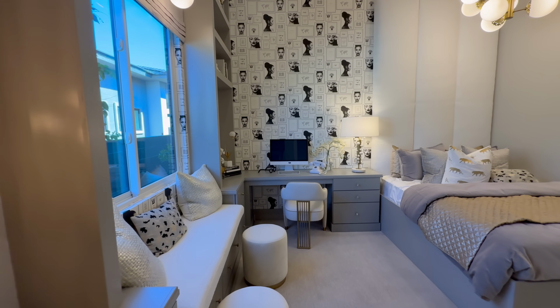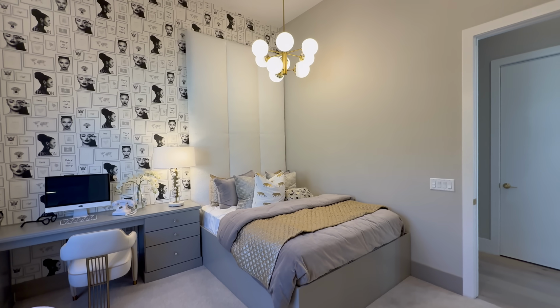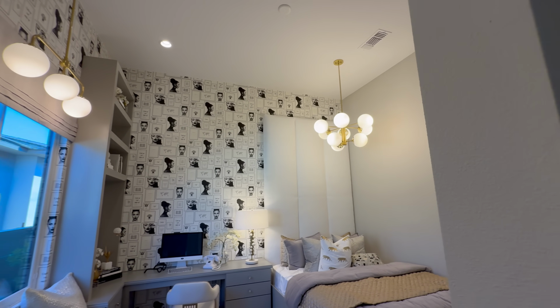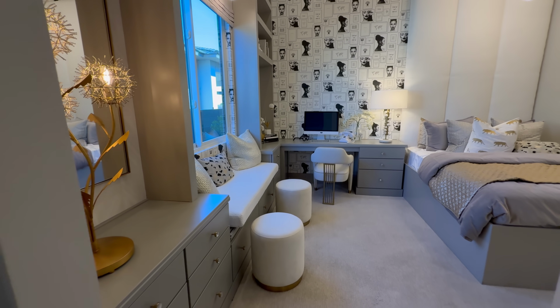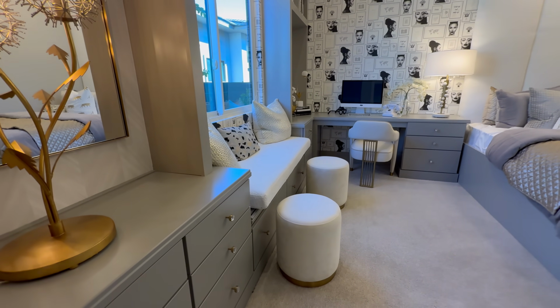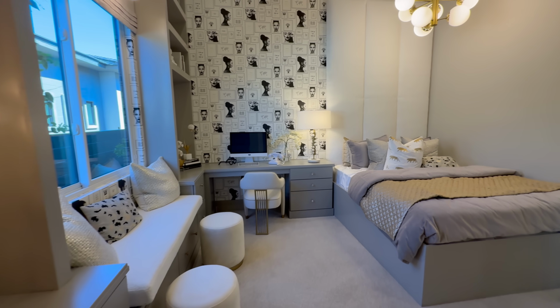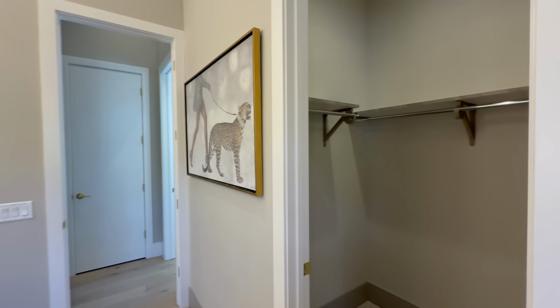This is going to be your second bedroom. You notice the ceiling height in here as well, so you can see the ceiling height. You see your gold light fixture, and that's over here where your window bench is as well. But in this instance, you don't even need a dresser because you already got your built-in drawers. You are ready to go. You have a built-in desk on that side too. So that'd probably be nice from a practical standpoint too.